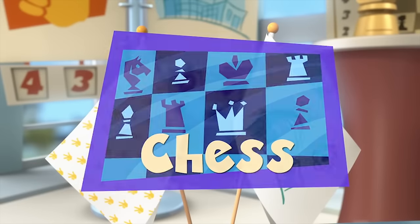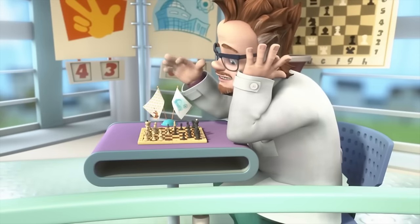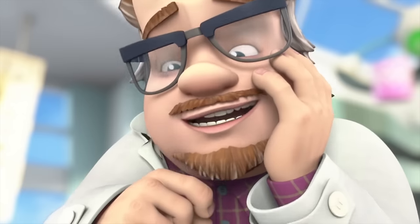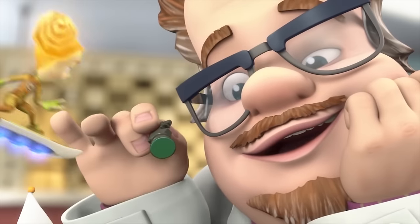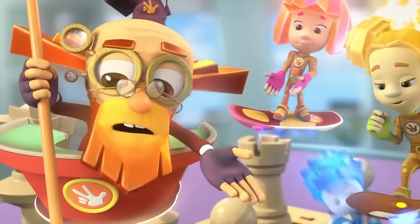Chess. How about that? Then I'll play my pawn. And I'll play my pawn. Grandpa's, we need our spool, and it's missing. Oh, congratulations. Professor, have you seen it anywhere? The spool? I haven't seen it. We're playing chess, can't you see?